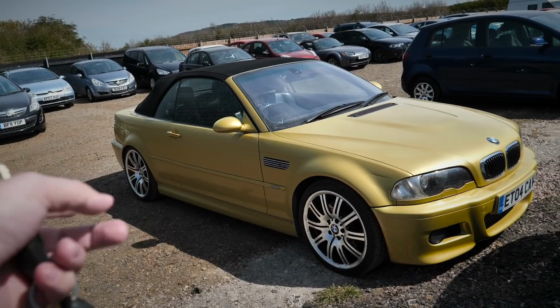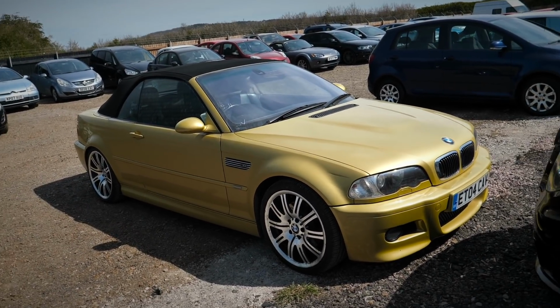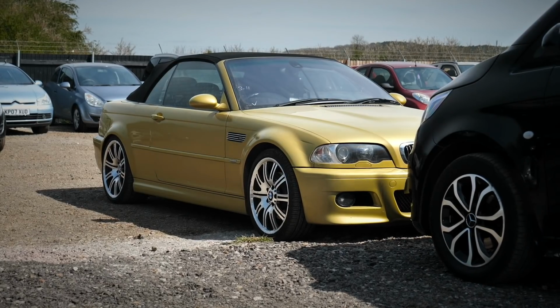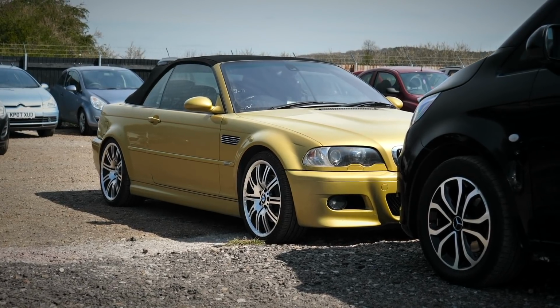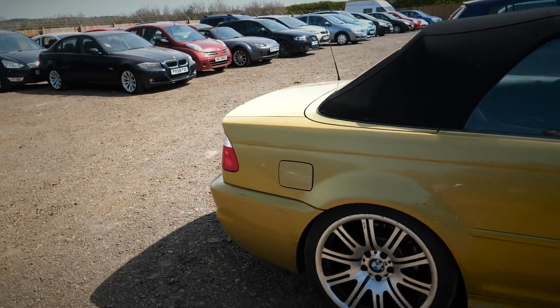So that car there, obviously with an E46 M3, they're safe investments. You can't go wrong buying one of them, so I'll happily buy that car. I'll get it all tidied up, I'll take a bit of time getting it right, and eventually it will sell. And for the duration that it's in my possession, it will either stay at the value it is, or it might even creep up a little bit, because they are creeping up slightly at the minute.